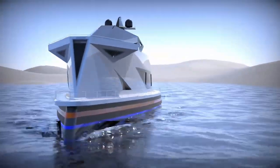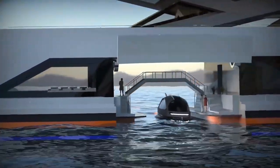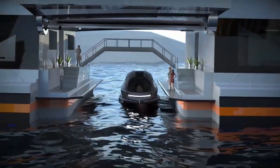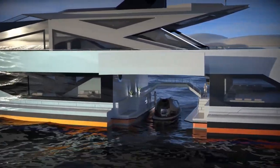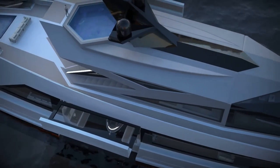Lazzarini's concept features an all-around walkable deck area and openings on both sides that lift up to reveal a private port for tenders. Tenders with up to 1.5 meters of draft can moor inside the private port or be easily loaded while the yacht is navigating.